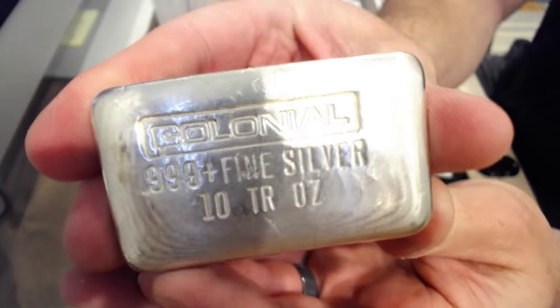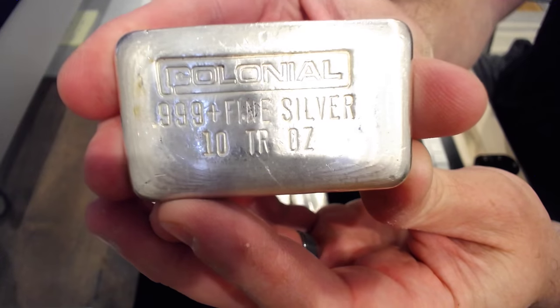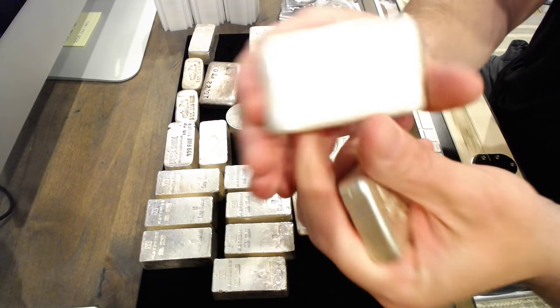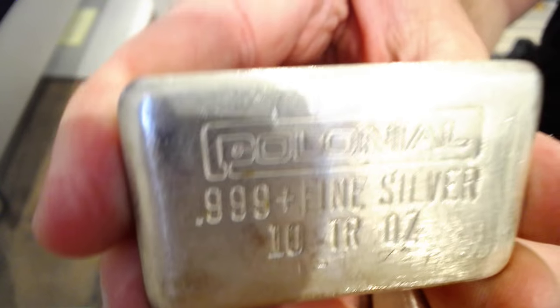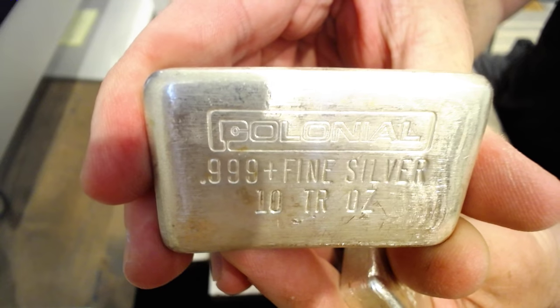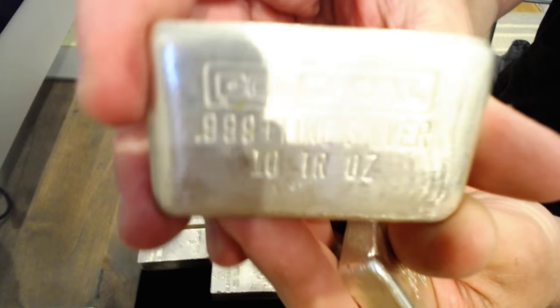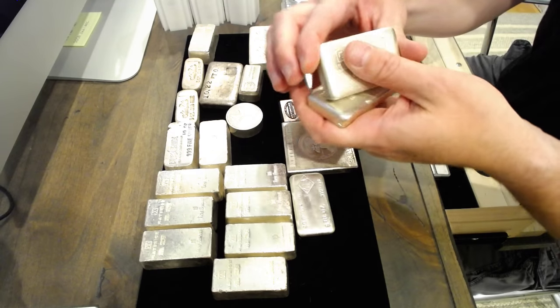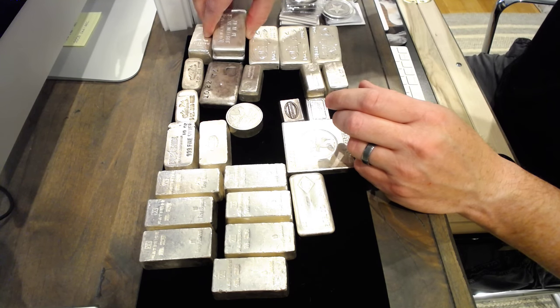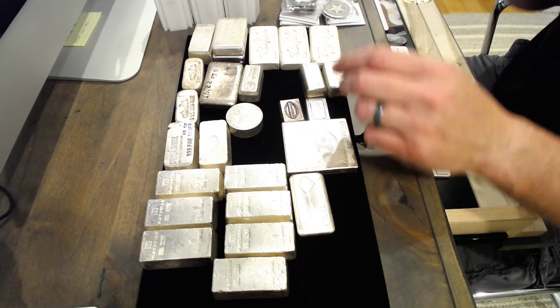Adding to my vintage bar collection, I picked up two Colonial 10-ounce pours. You may recognize the name Colonial from the old Marilyn Monroe bars that they did back in the 70s. Very popular art bar. Anyway, all of this is under spot, even with premiums. I'm at $20 and under per ounce on all the vintage stuff that I'm showing you.